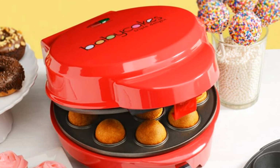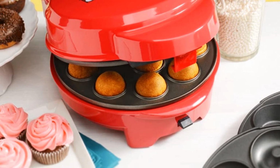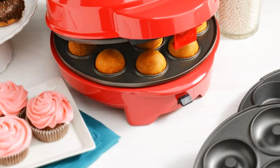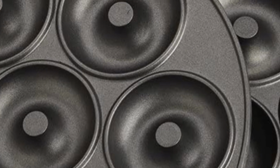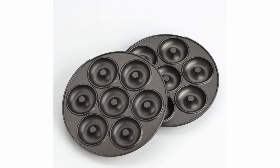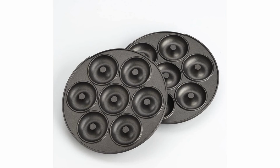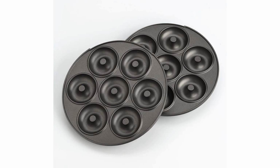Baby Cakes Multi-Treat Baker gives you the option to make 12 cake pops, 7 cupcakes, and 7 donuts by using the baking plates that come with it. So you don't need to use one plate for 3 things. Let's say you want to make these 3 items for your kids' party. All you will do is to mix the batter for each of them. And as soon as you finish baking one, you pour the other one and start baking immediately.